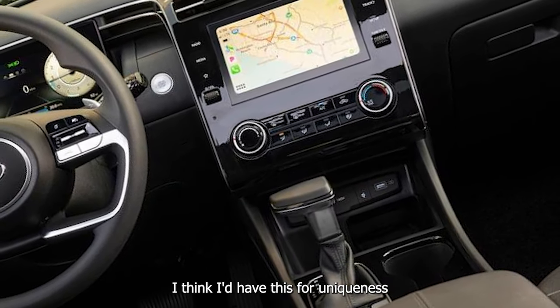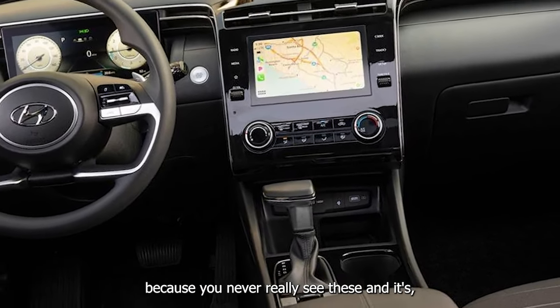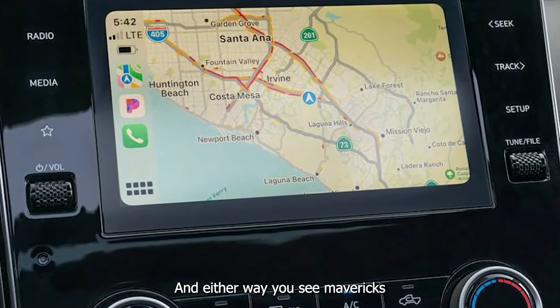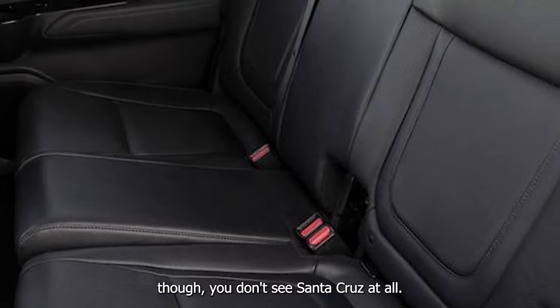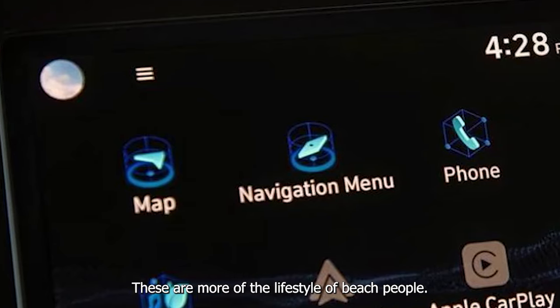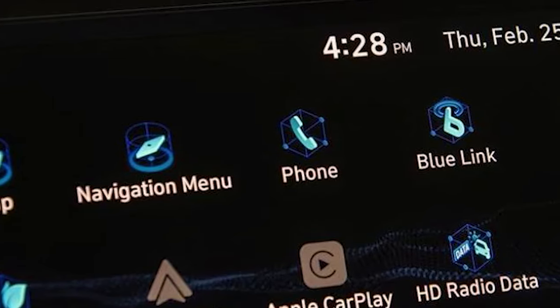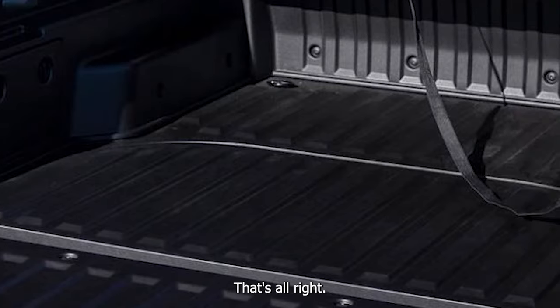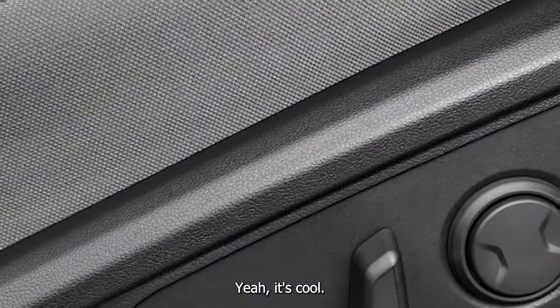I think I'd have this for uniqueness, because you never really see these and it's just kind of a cool factor thing. You see Mavericks, though, you don't see Santa Cruz at all. I see these more when we're out west. These are more of the lifestyle of beach people. Well, let's take a couple surfboards back there. Yeah, it's cool.